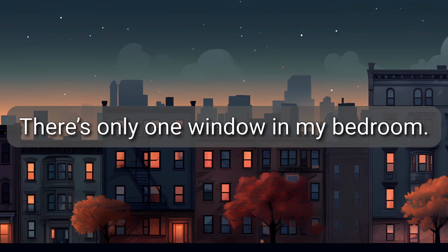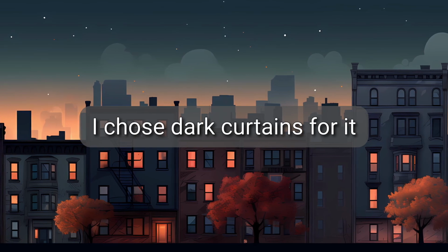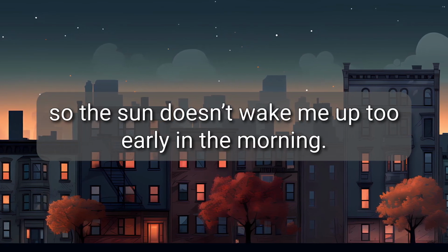There's only one window in my bedroom. I chose dark curtains for it so the sun doesn't wake me up too early in the morning.